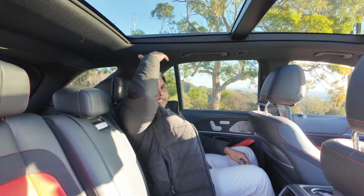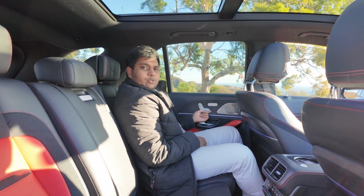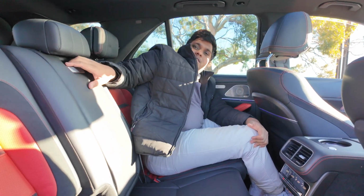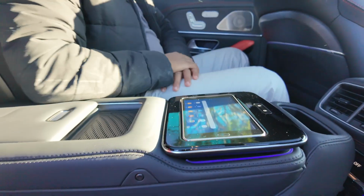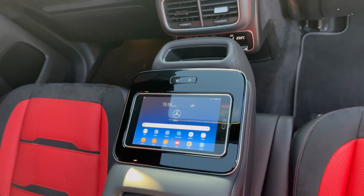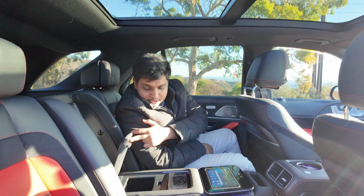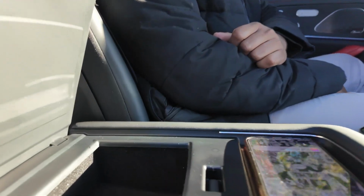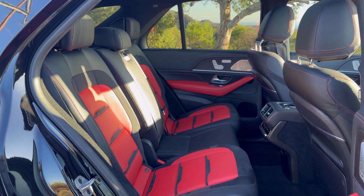You get ample head space, and one cool feature, you can adjust the back seats from here. That's quite cool. And the center seat over here, you can pull it all down, act as armrest. You get a Mercedes powered tab over here. You get all the charging over here. You get more storage over here, and that's quite cool. I'm not seeing this in a vehicle yet until this moment.